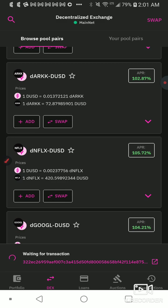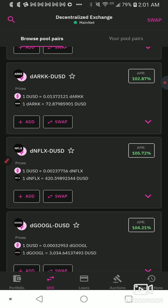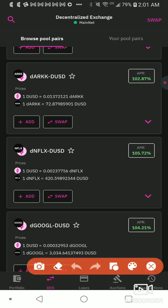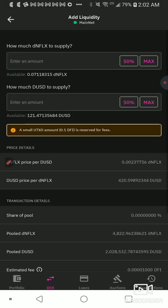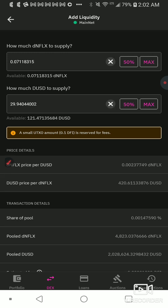So now I'll click add on the Netflix DUSD liquidity pair. And I will click maximum on the Netflix side. And it automatically fills in the dollar side. Continue. Confirm add liquidity.